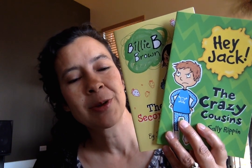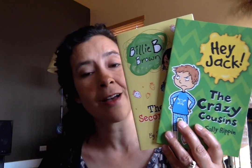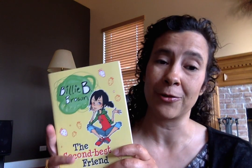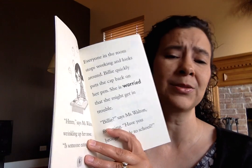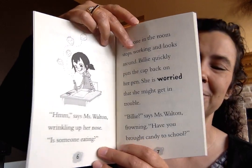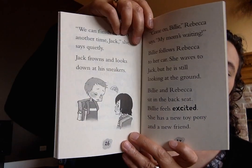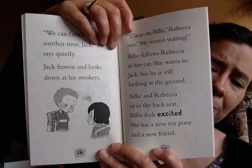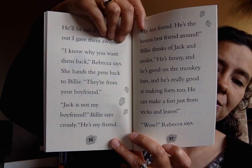Moving on to some chapter books, I want to introduce you to some of our earliest chapter books about Billy B. Brown and Hey Jack. One thing I love about them is there's probably 12 plus in each collection, and I love that they are actually overlapping with each other because Billy and Jack are best friends. So these are very relatable kids. One of them is shy, one of them is outgoing, and they have very relatable everyday problems too. I love that these books talk through their life situations in a way where kids see solutions to their own problems. These kids are great role models for your kids. They are good kids, and very manageable text throughout, as you can see. Perfect for kids that are becoming emerging readers.